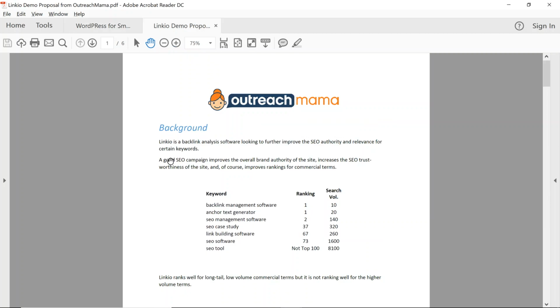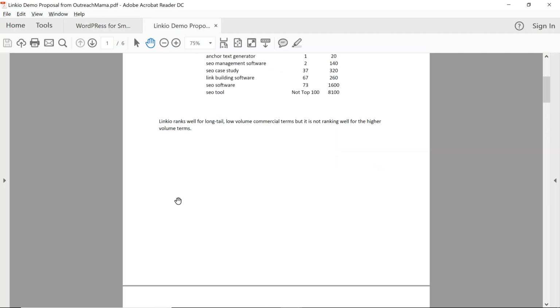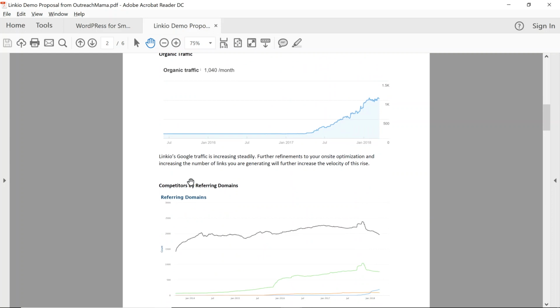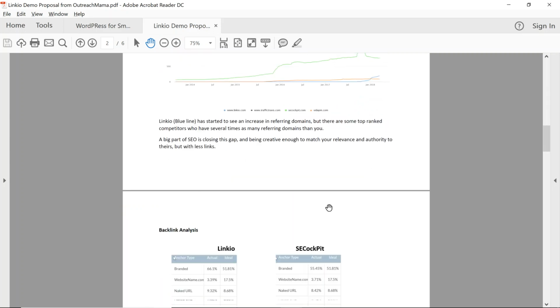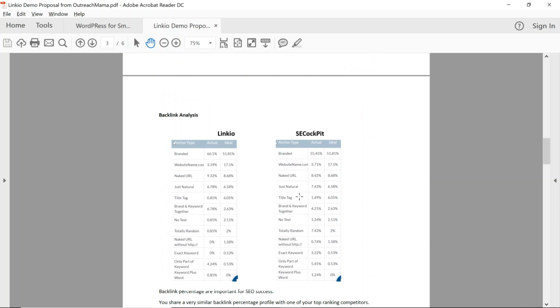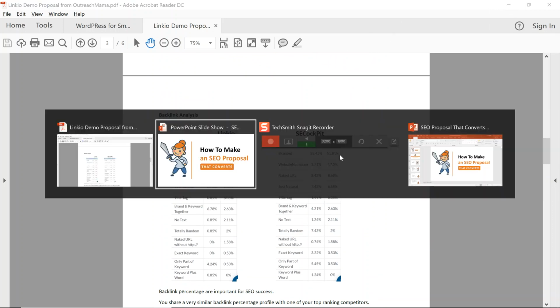Since then, I've refined it to just 6 pages. Lots of blank space, lots of images, and just a little bit of analysis. It only takes me a few minutes to create these proposals, and they're generating conversions at a really high clip. So I want to show you what I'm doing. I want to give you these templates so you can try it out for yourself.